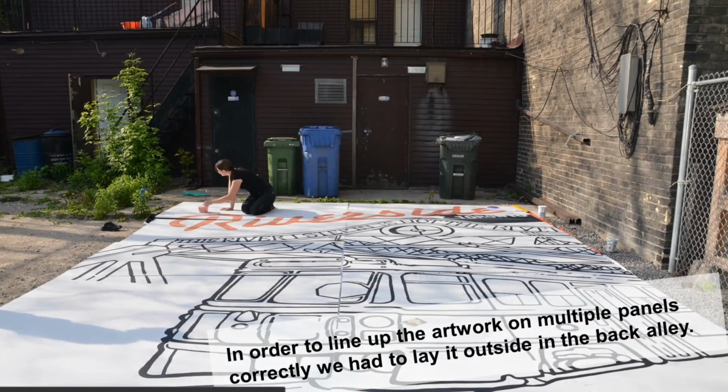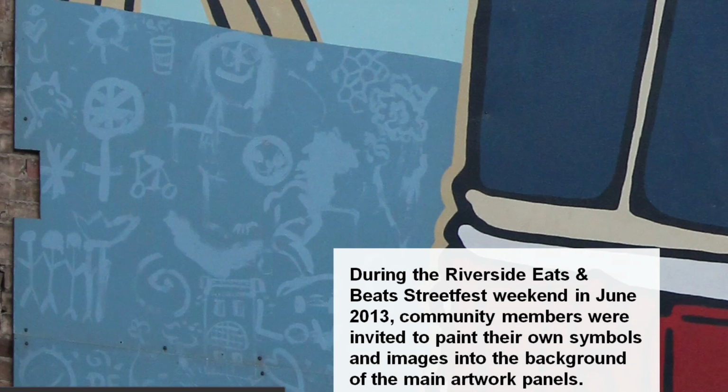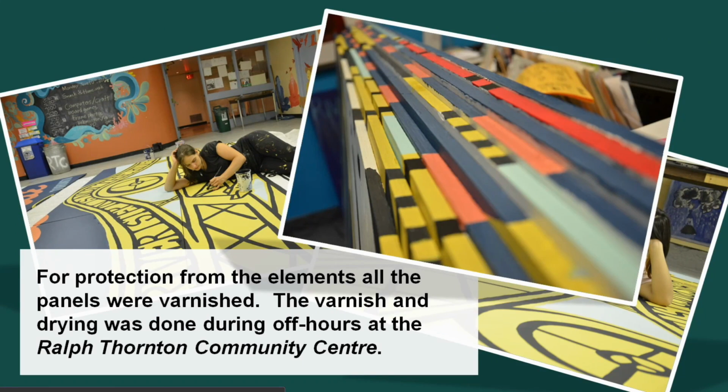During the Riverside Eats and Beats Street Fest weekend in June, community members were invited to paint their own symbols and images into the background of the main artwork panels. For protection from the elements, all the panels were varnished. The varnish and drying was done during off hours at the Ralph Thornton Community Center.